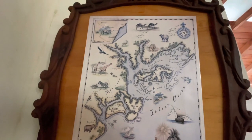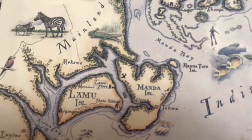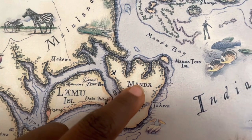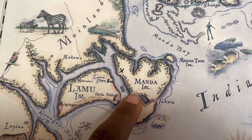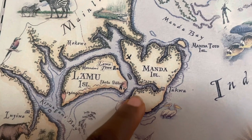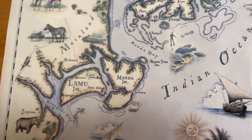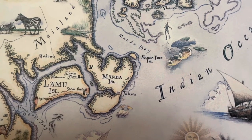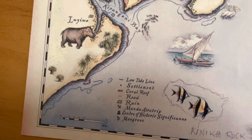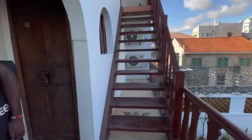So currently I've shown you all of Lamu Island. Lamu Island, this is exactly where we are, Lamu Old Town. Lamu Old Town is a UNESCO World Heritage city in the world. And there's Manda, there's Shela Village, and we were right here on the beach. It's called Raskitao. And basically the ocean is the Indian Ocean. There are low tide settlements, coral reef, and this map basically shows the UNESCO World Heritage.